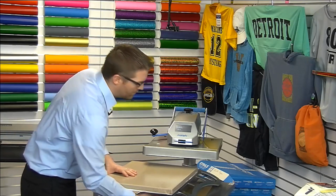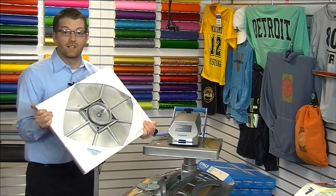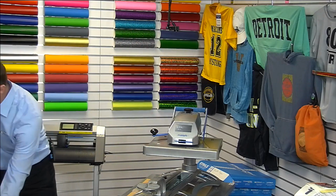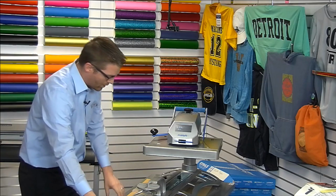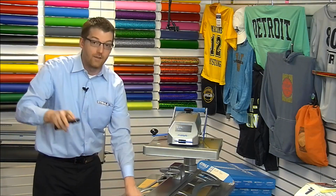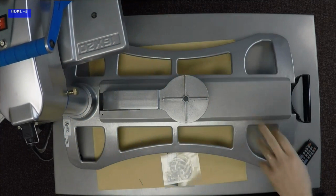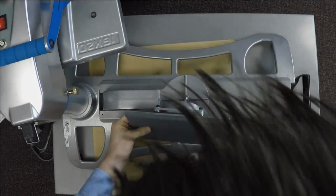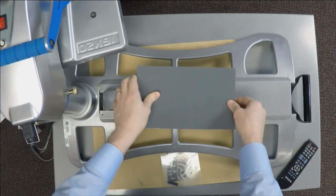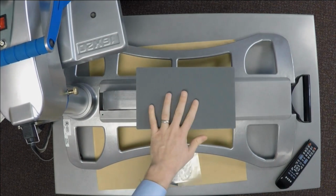And for that, we're going to change this lower platen. I'm going to swap out the 16 by 20. It's a very easy interchange on these Hotronix heat presses, and we'll give you a close-up view here for how this has changed. Swing my press over, and we are going to load the 6 by 10 attachment, which drops right in, and then you lock it into place. So that's not going to move at all.